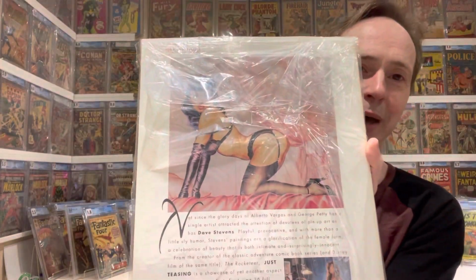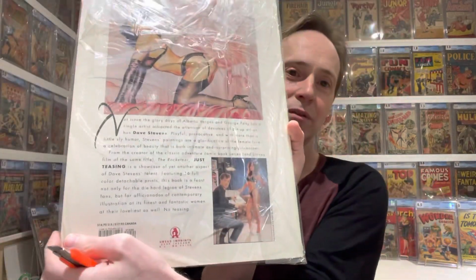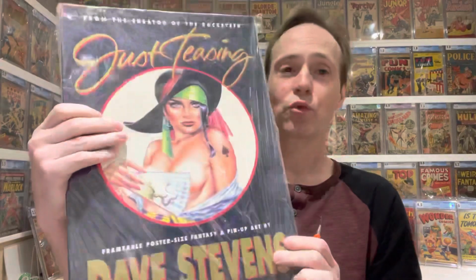You can get some good girl art on the back. He did a lot of really great good girl art. And this is a picture of him with a model, drawing her picture. So it's really quite a great book. I would have to open it up and take a look at it.